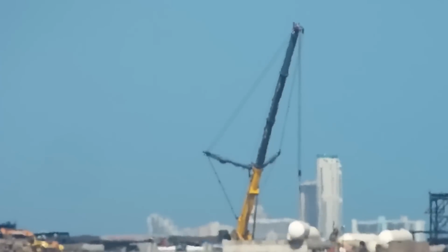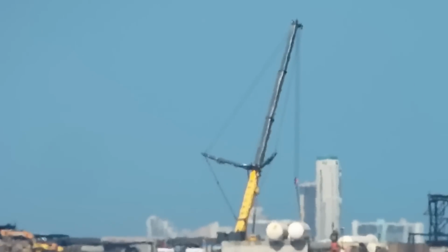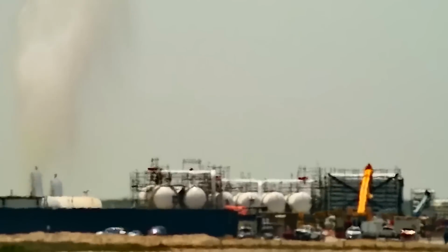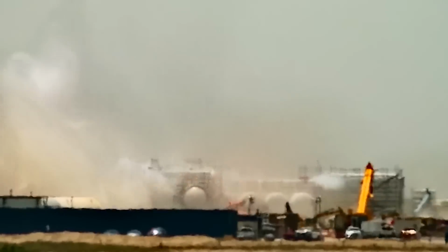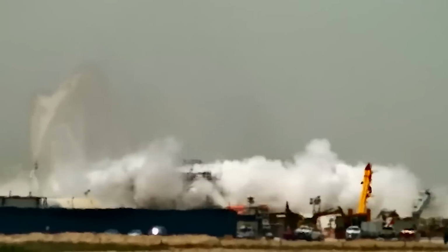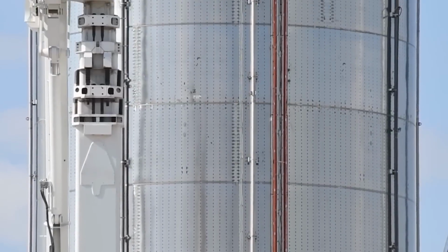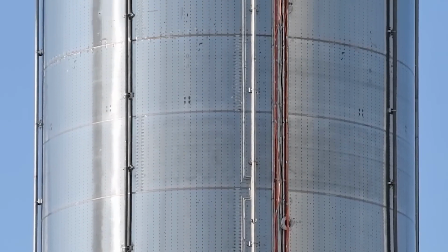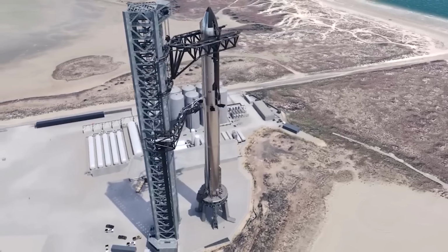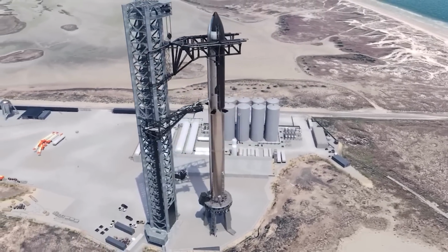A crucial component of the system, the missing Deluge water tank, has been spotted on its way to Starbase after being observed on a highway in Kansas. Once installed, this tank will bring the water deluge system to an impressive 83% of the volume used at the Pad 39B launch site, totaling a massive 363,000 gallons. With the addition of this water tank, SpaceX will be empowered to conduct longer duration tests, a vital advantage as they plan to test fire multiple engines simultaneously in the near future.